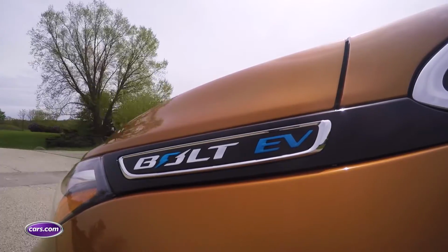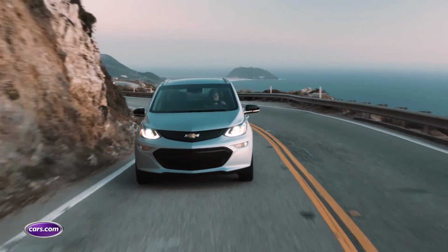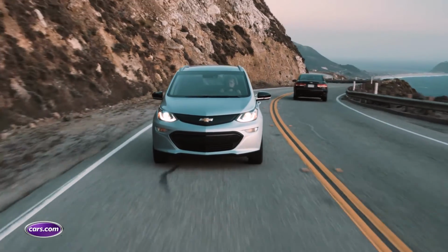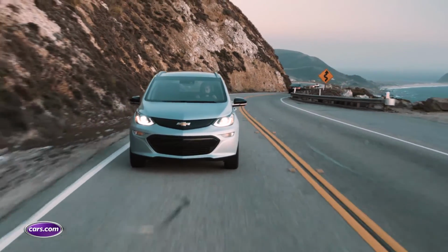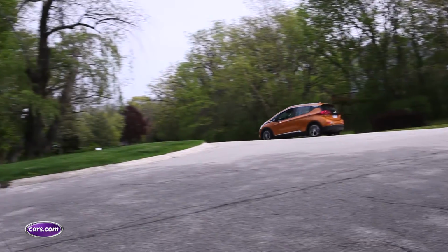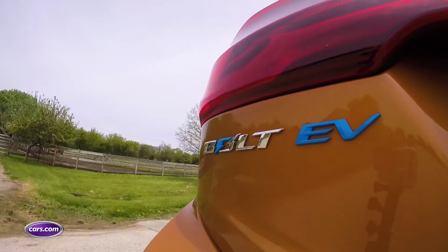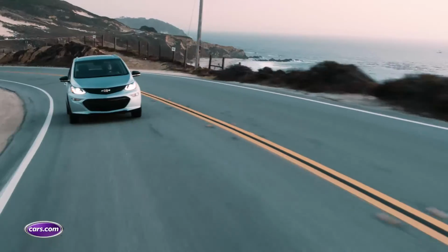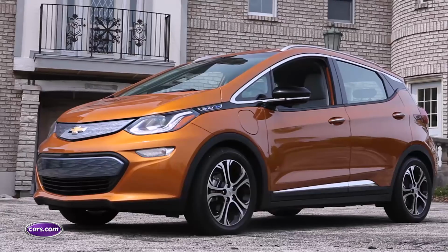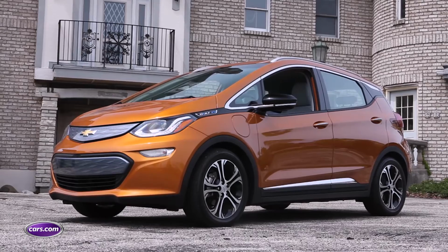So once you make that initial outlay and buy the car, by our calculations, you're paying about half as much to drive this car per mile as you would if you had, say, a 35 mile per gallon gas-powered car. And that's based on pretty low gas prices as we shoot this. Definitely a milestone car, definitely a really good price at this point. As EVs go, this is the first one that makes it seem like it really is something that could appeal beyond environmentalists to people that want to save a little bit of money in the long run.